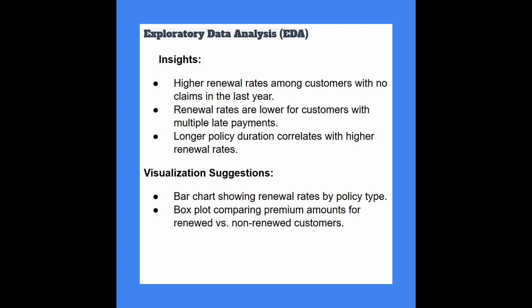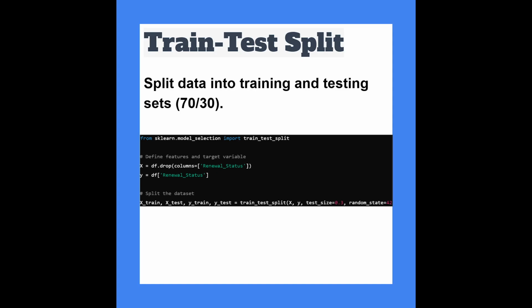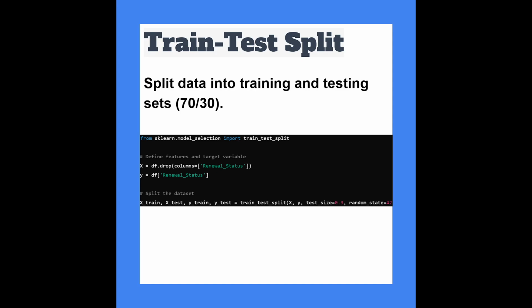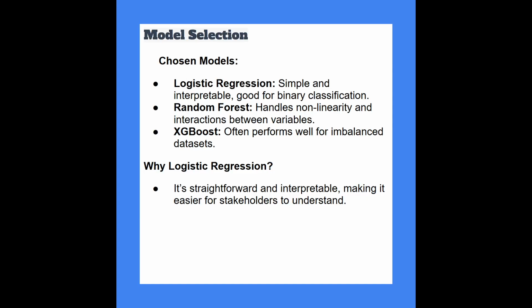To ensure our model's accuracy, we split the data into training and testing sets, with 70% for training and 30% for testing. This allows us to test how well the model performs on data it hasn't seen before.